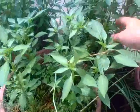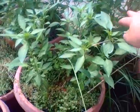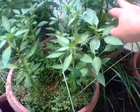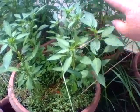And I have some more of the other ones in here, the jalapenos. And there's some more in here. And then these ones, the smaller ones, are really, really hot. Like 1 pepper will send you smoking and sweating for at least a good half hour.